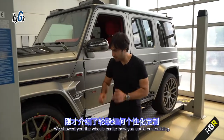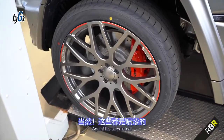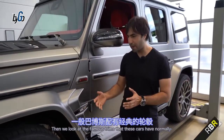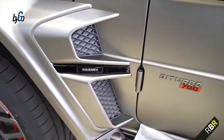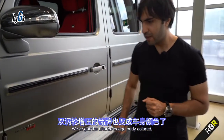We showed you the wheels earlier, how you could customize, and this one's got a completely different design with a bit of red just on these edge parts here. Again, it's all painted. Then we look at the famous trims that these cars have, normally in gloss black or in a titanium. These, again, body colored to the customer's wishes. Even the door handles on this car, body colored. We've got the bi-turbo badge, body colored.